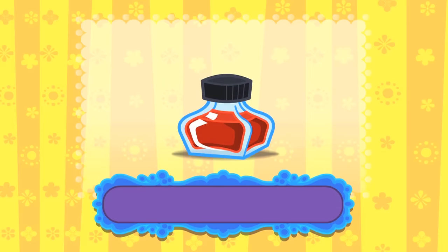Can you guess what this useful liquid is called? You put it in your pen so that you can write. Have you worked out what it's called? That's right! It's called ink. Now let's see what the word ink looks like. Ink.